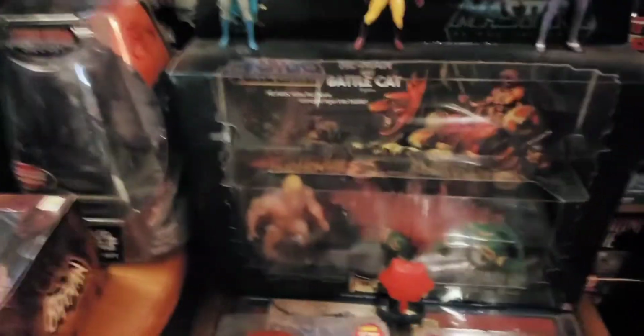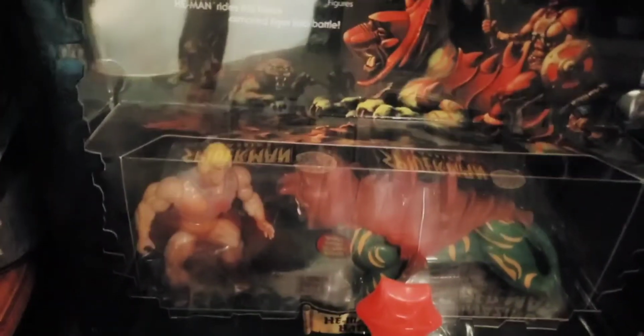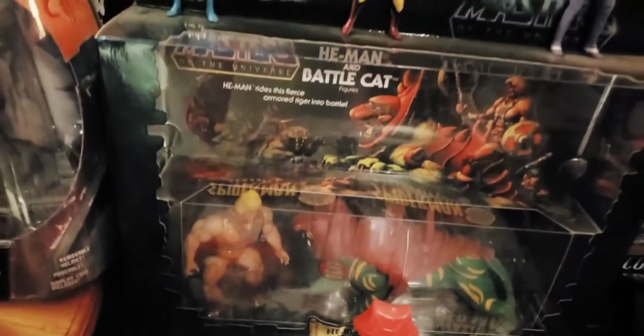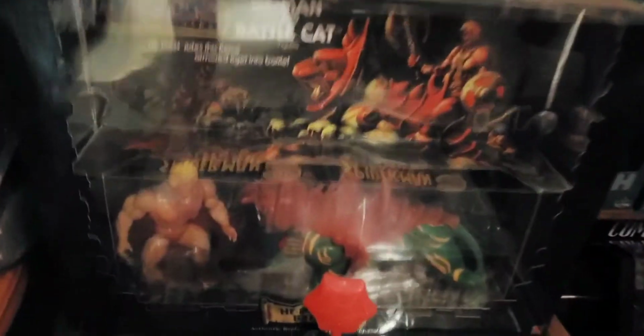And moving below, here's a He-Man and Battle Cat box set. It's from the 2005-ish Mattel commemorative wave of Masters of the Universe, where it's a package within a bigger commemorative package. It's from this wave we had seen previously with Trap Jaw. Again, package within a package there, and Skeletor below him. So, it's of that vein. And then He-Man and Battle Cat.